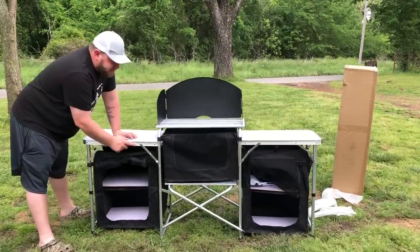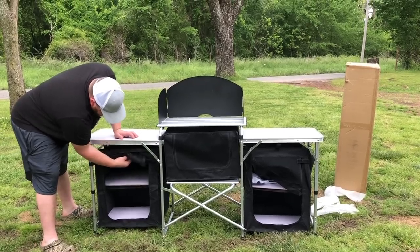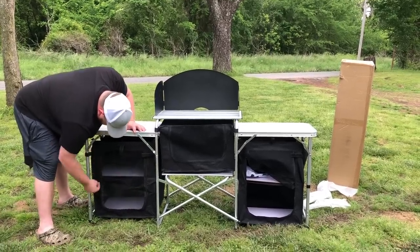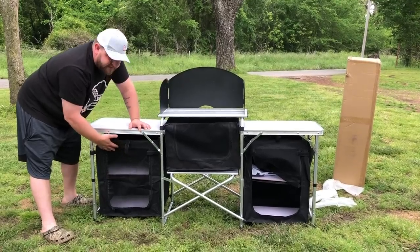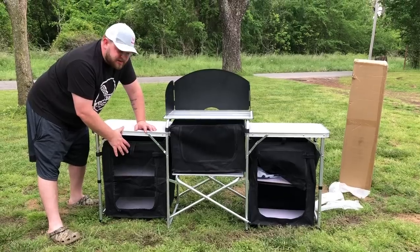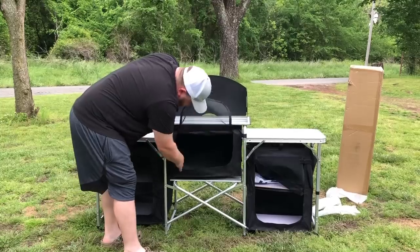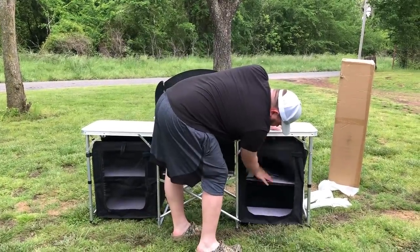One of the things that I really liked about this table was all the storage area here and the closed netting. Look at that. Now you can put all your food and stuff in there while you're camping, like the bread and chips and all that stuff. You don't have to worry about bugs and animals getting to it. It's got a whole other storage area here. Put more stuff, put all your goodies. And another one, just like the other one.